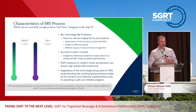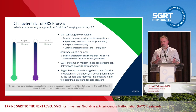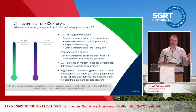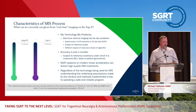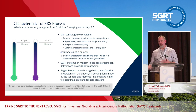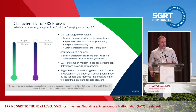Speed comes at a cost of resolution. We're getting 10 to 45 second images. So every time we get an image, it's about 10 to 45 seconds to process those. That's different than 25 frames per second. And I like the 25 frames per second because I'm an SGRT kind of guy. Subject to reference quality, your DRRs have to be low quality because you need them very quickly. And the different impact on noise is seen in the algorithm that they choose to do the fusion on.